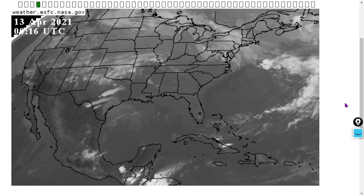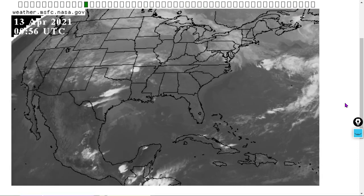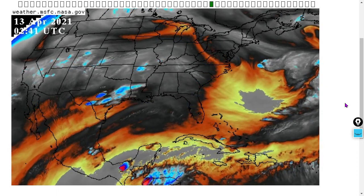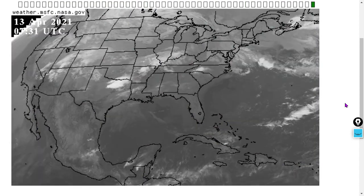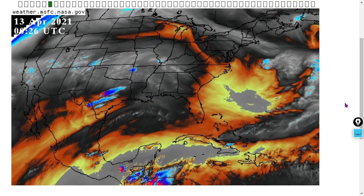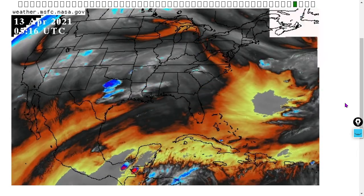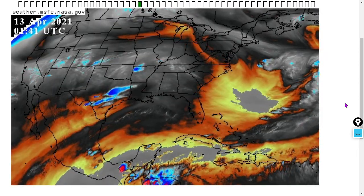Here's the cloud layer. It's too dark to see the clouds. We use the shortwave radiation map of 3.9 nanometers. Here's the water vapor map. And you can see some massive pressure gradients there over Texas. A mixture of dry and moist air, and actually hot air, causing some sudden cloud nucleation. And you can see that happening there on the cloud map.